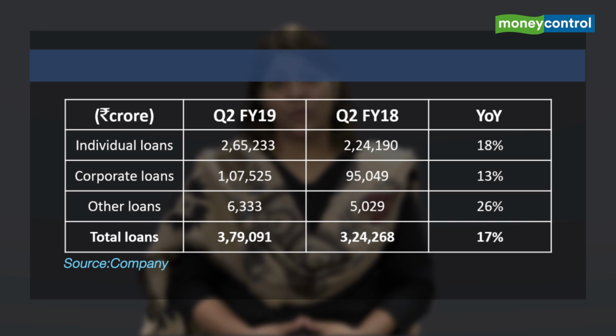Individual loan book growth was robust at 25% on a year-on-year basis and now constitutes around 70% of the total loan book. Non-individual loan book growth was at 13% on a year-on-year basis. The company and the management continue to focus on the economically weaker section and low-income group in the affordable housing segment. There was a strong traction visible in this segment as well in Q2.